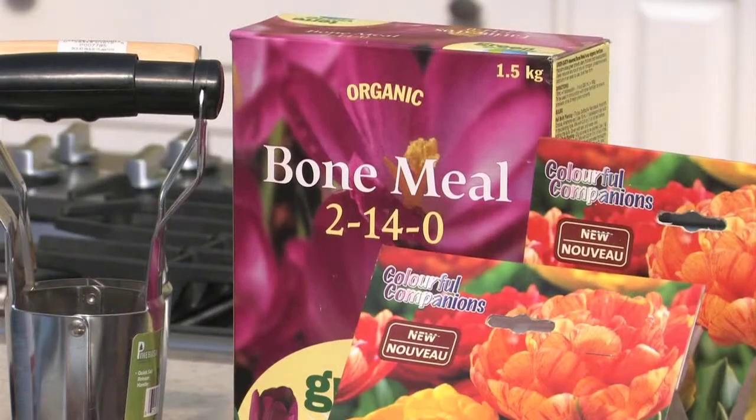We've got a couple of other things to talk about here. Bone meal is a gardener's best friend when it comes to bulbs. Can you tell us about what bone meal is and what role it plays in planting bulbs? Bone meal is an organic fertilizer that works on the bulb itself. It's a slow release, so you put it in the ground when you plant the bulbs, and then gradually it'll release over time, so that in the spring there's a boost of food there for the bulbs to flourish and to produce really well.